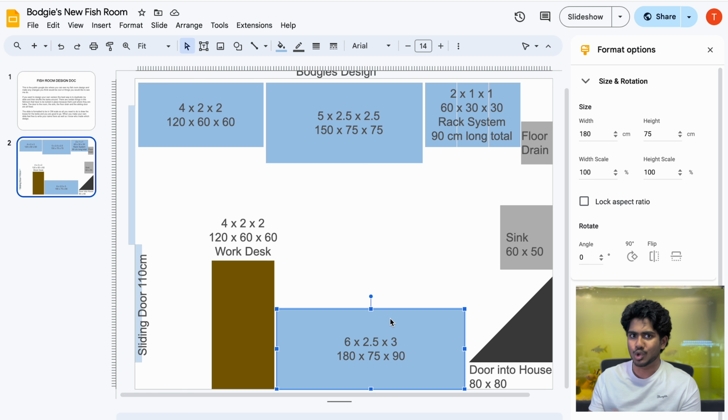That tank, non-negotiable because I've already bought it. It has to be in this fish room somewhere. The positioning of that, you can decide, but this is where I've put it. This 5 foot by 2.5 foot by 2.5 foot aquarium, I would like to have that in the fish room purely because that is going to be my Australian lungfish and native Australian display.